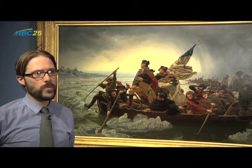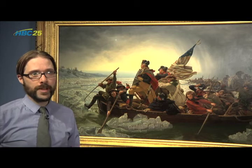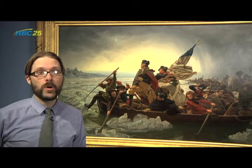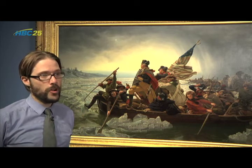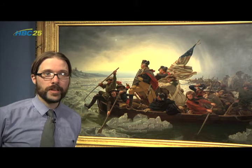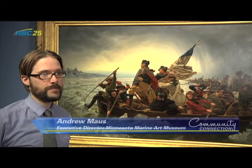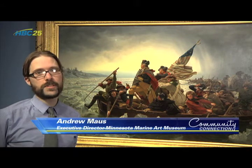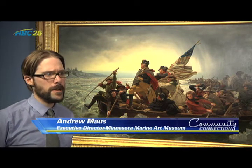The piece is one of 2 that Leutze created. He made them simultaneously. He painted them in 1851. The larger of the 2 is the centerpiece of the Metropolitan Museum of Art's American collection. And this one has a wonderful history. It's been in private collections for most of its existence.